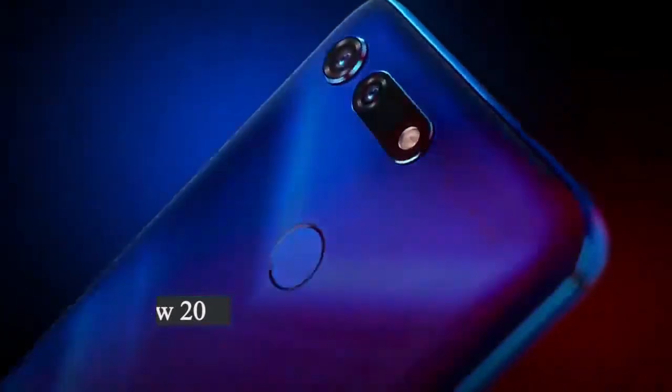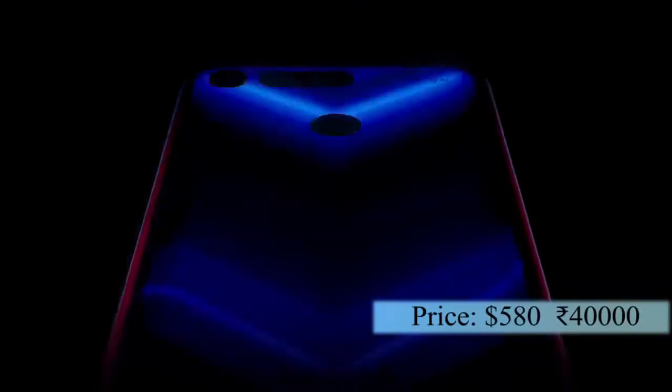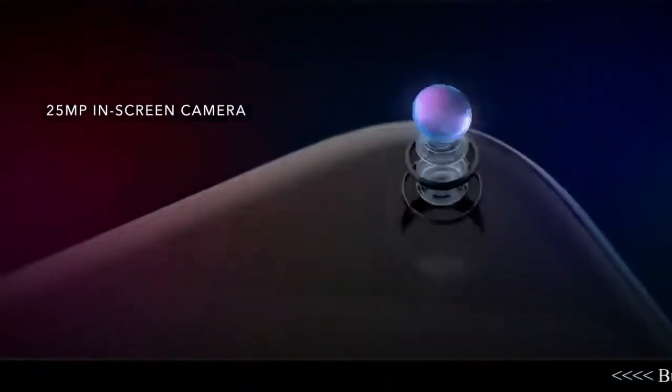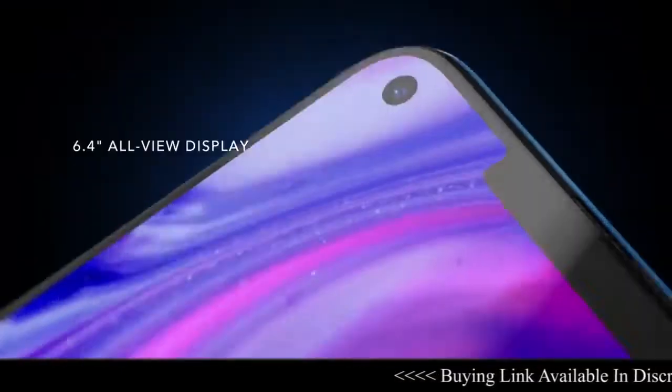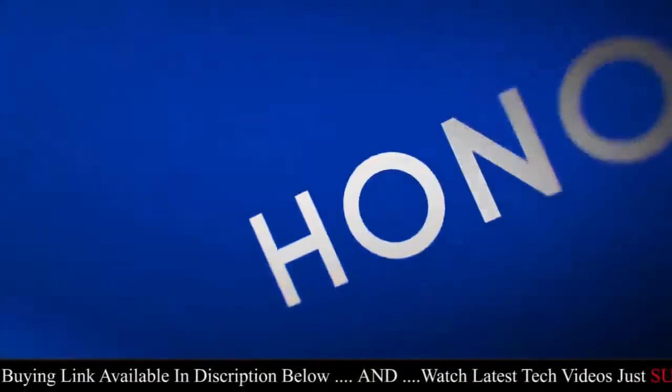HonorView 20 signals a new era in smartphone technology. Marvel at the world's first ever nanotexture-backed design. A 25-megapixel in-screen camera is housed in a gorgeous 6.4-inch all-view display for a more immersive user experience.